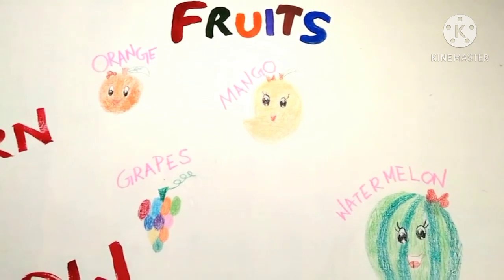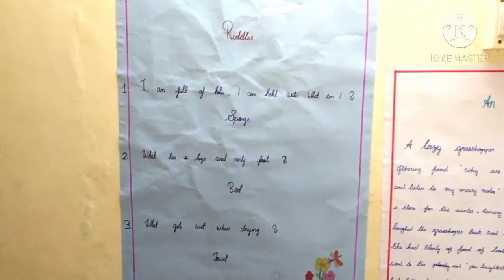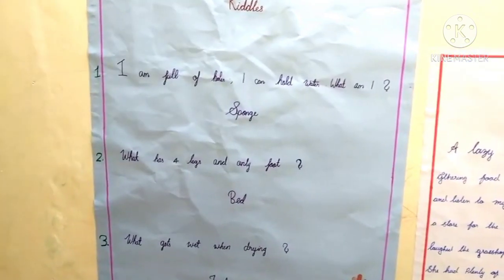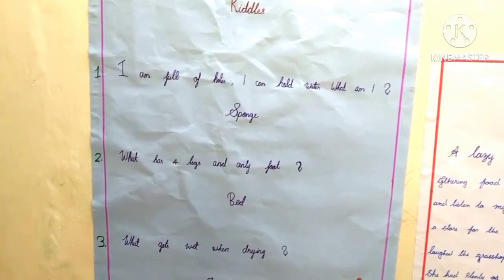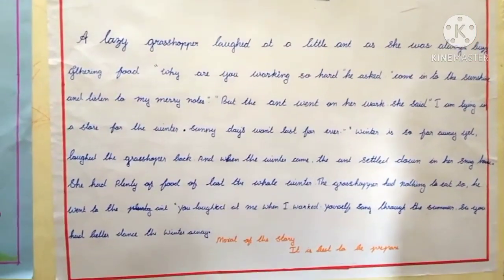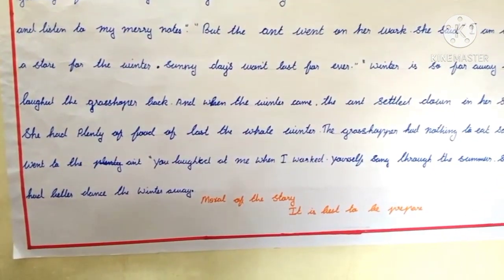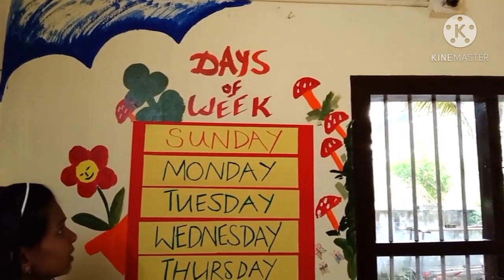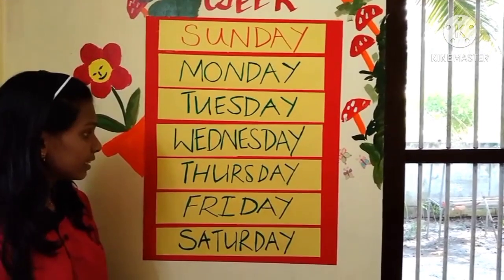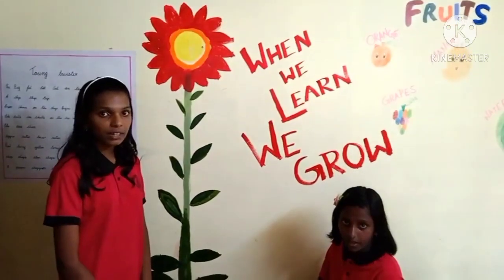These are some fruits drawn by me. These are some riddles. For example: I am full of holes. I can hold water. What am I? Sponge. This is a story of an ant and the grasshopper. The moral of the story is, it is best to be prepared. Days of the week: Sunday, Monday, Tuesday, Wednesday, Thursday, Friday and Saturday. When we learn, we grow.